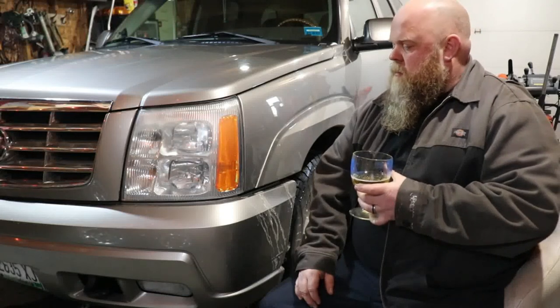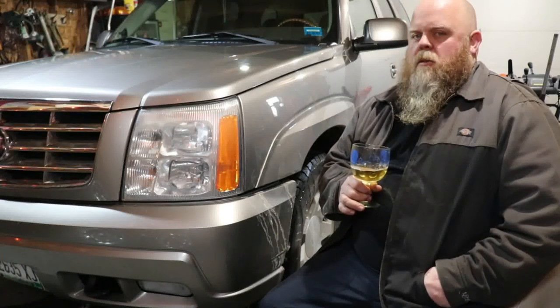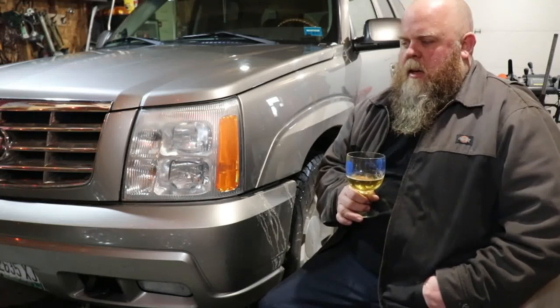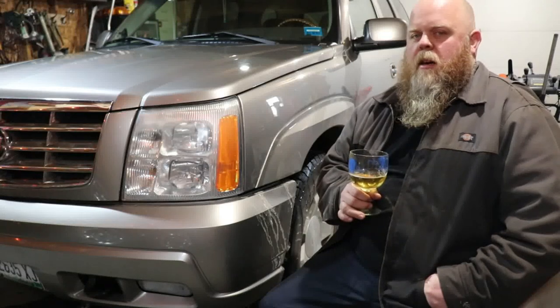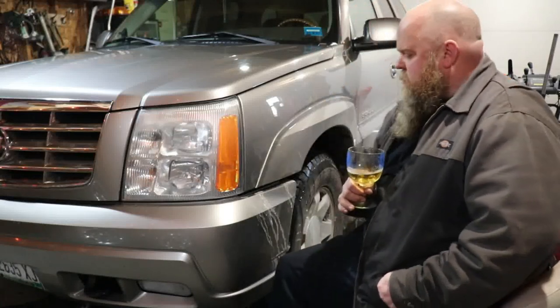I often wonder, if I was ever to run into that guy, I think he would not be mad or jealous that here we are driving this thing around and he gave it away. I think he would really like it. And I did drive by the house a few times to see if he was out there, but I haven't come across him yet.